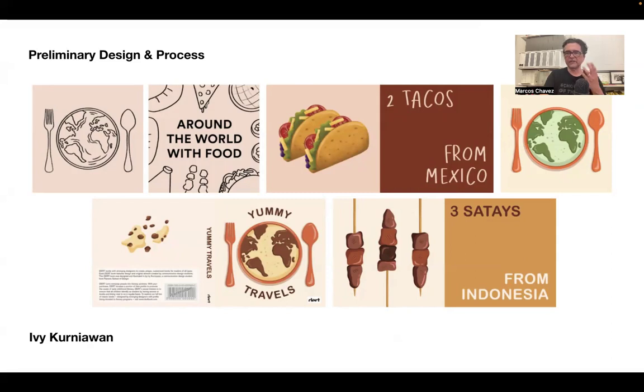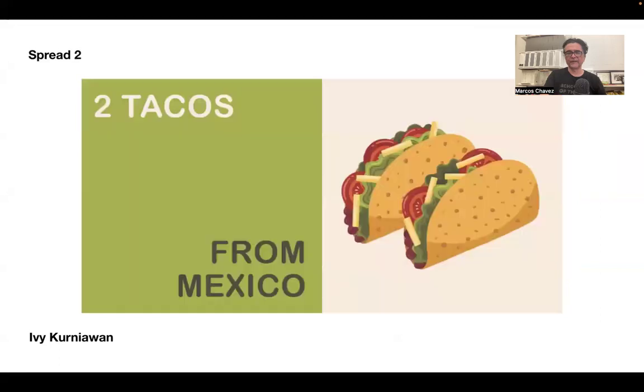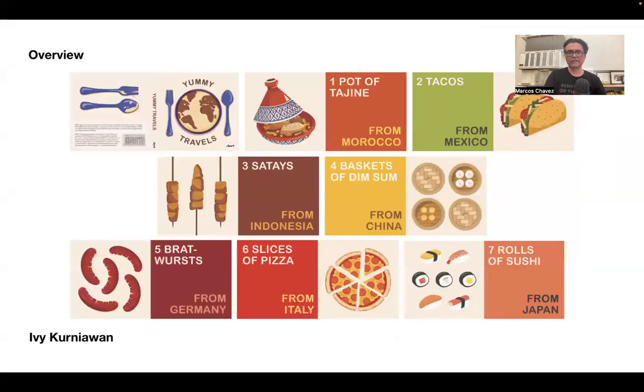And she does that because she has the book in the hands of the person, and she chose not to put every single spread there. Oh, she did put it here. Sorry, here they go. So she starts with an overview, and then she goes and just shows every single one big. And you can go through these quickly, obviously, and then repeats the overview again.